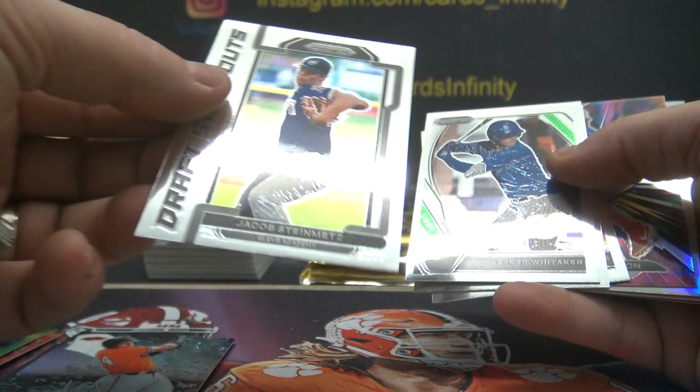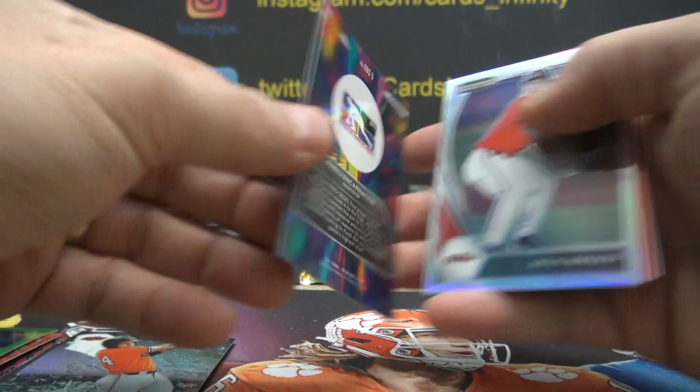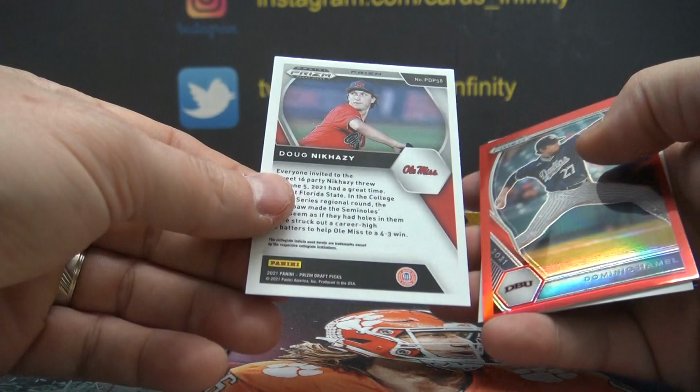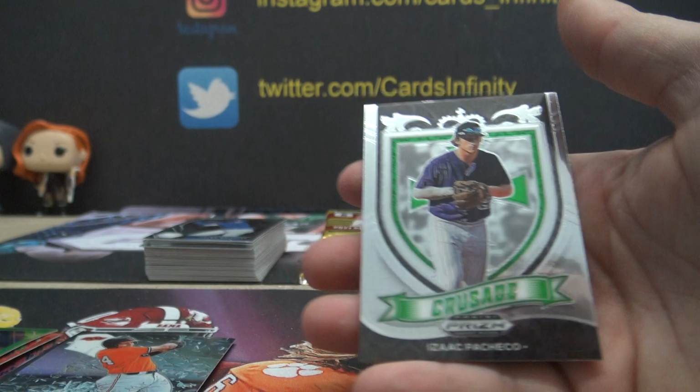This one is DS 199 Jackson Steinmetz. Fraley Encarnacion Tricolor 3. Doug Nikhazy 58. Dominic Hamill 81. Jordan Lawler is a 6. Silver 6. Isaac Pacheco, IP 16-6.